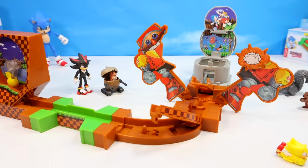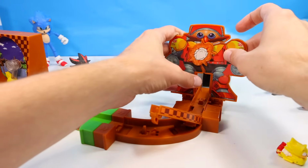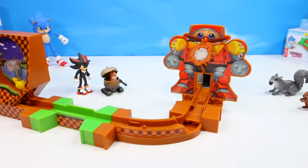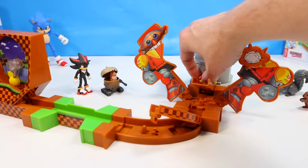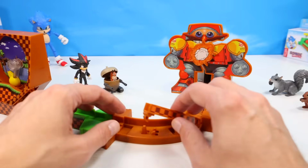Nicely done. Now on over to the back end of the track, let's reset the animal safety pod, rebuild Robotnik there, reset the curve, get my loop locked down back there, and we will give it a go around the turn here. Ready to go, Supersonic, 1, 2, 3, and... Oh, he failed, he failed. He bumped off the back track and did not pop open the animal. Well, that's kind of fun. It's not always 100%. We'll give it another shot.